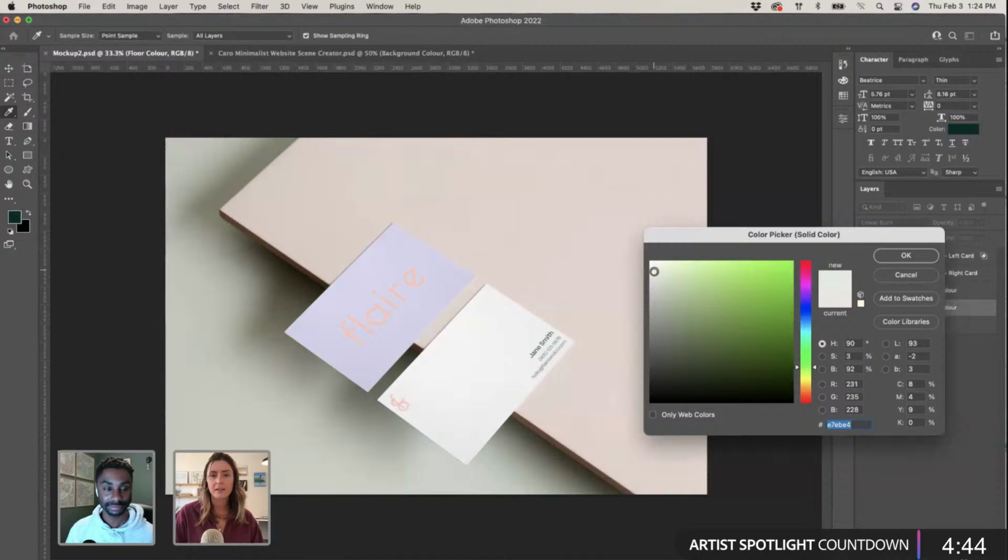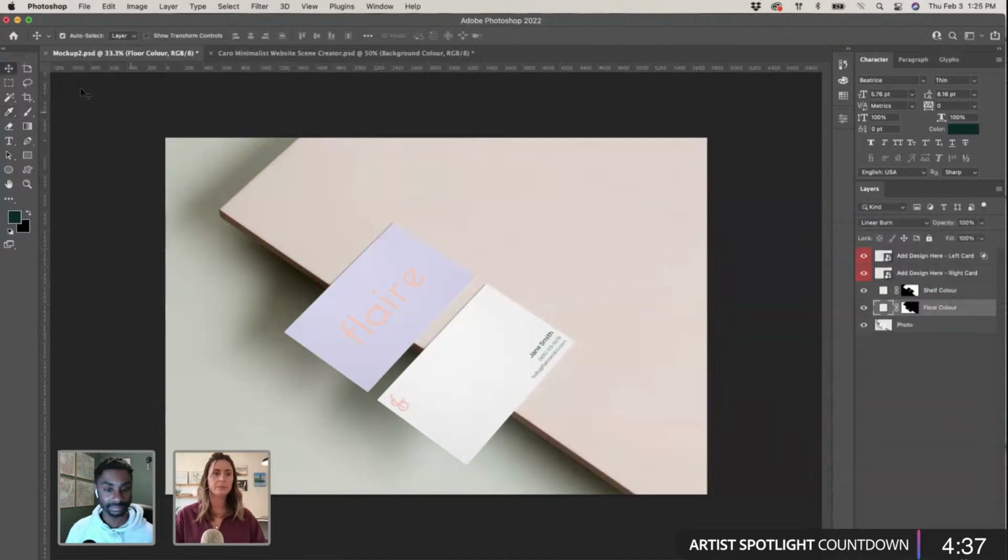But I think now there are more quality stock assets that you can use compared to when I was in school back in the day.